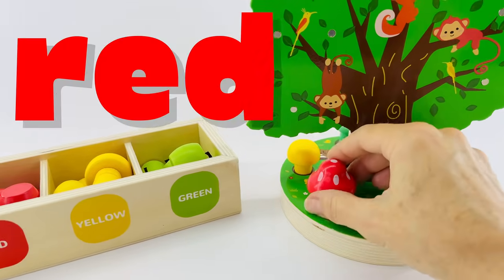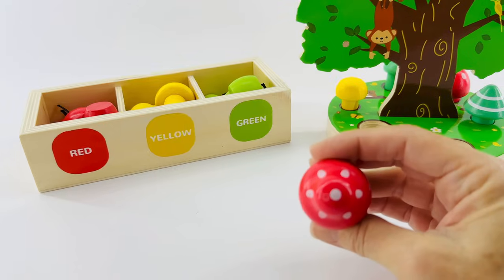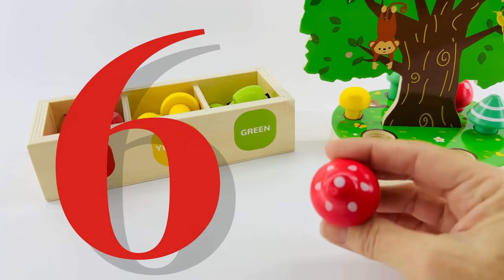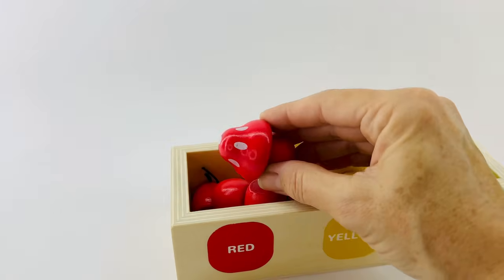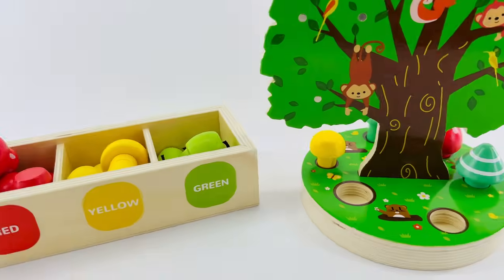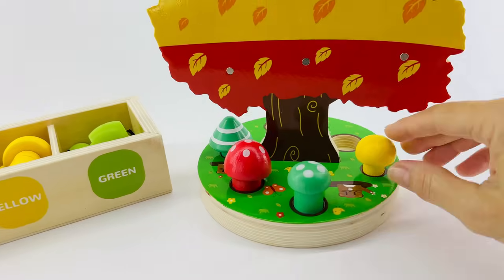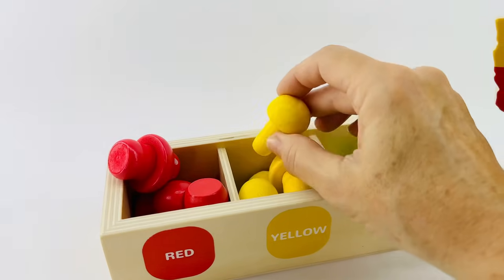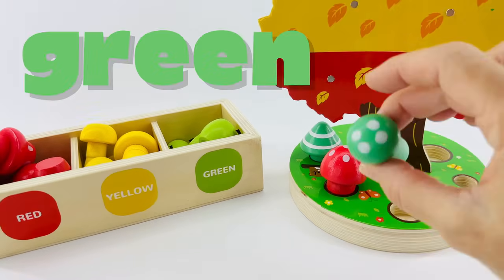Hey, this one is red, rojo in Spanish. Let's count the dots. 1, 2, 3, 4, 5, 6, 7. This has 7 dots. Put it here in our red box and keep turning our tree for more mushrooms. Here we go. Here's a yellow one. Hey, no dots. That's okay. We'll put it in the yellow box. Amarillo.